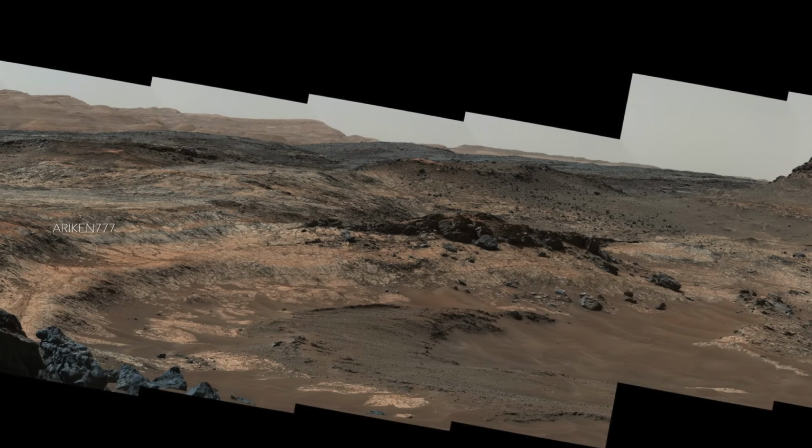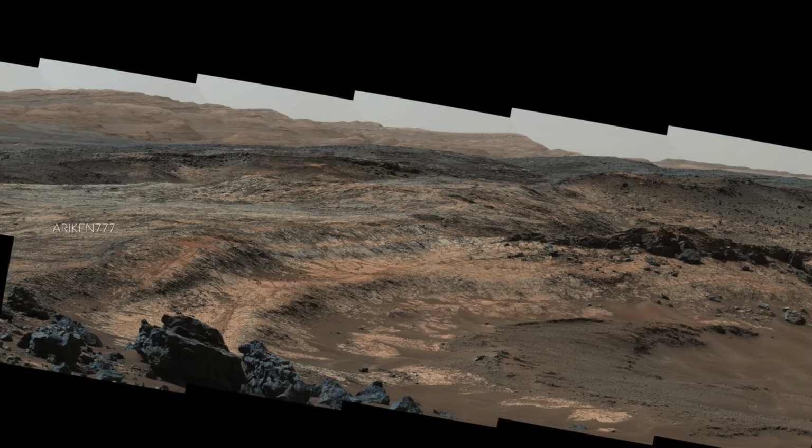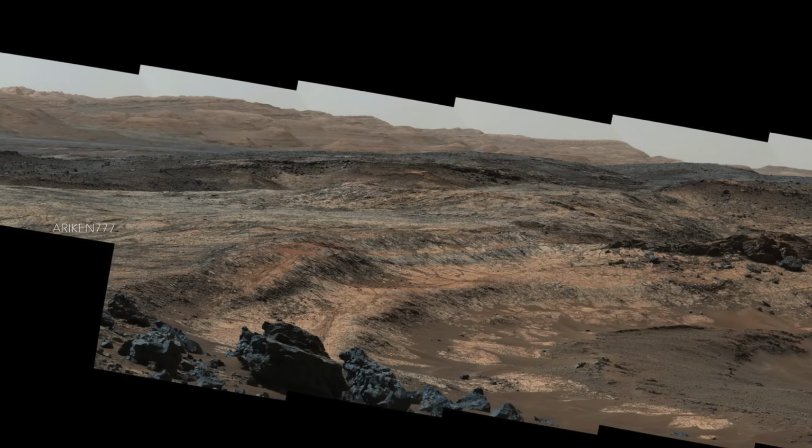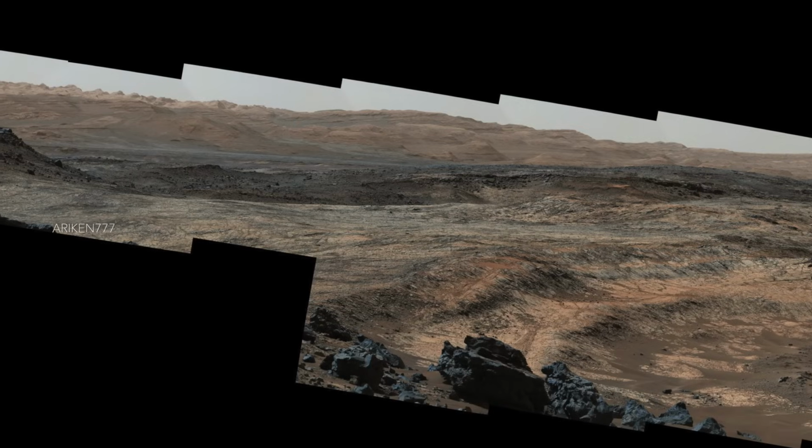Farther to the right is the base of a rise called Gray Wolf Peak. Also visible is Logan Pass, a science destination for the rover, at a dip on the horizon near the right edge of the panorama.